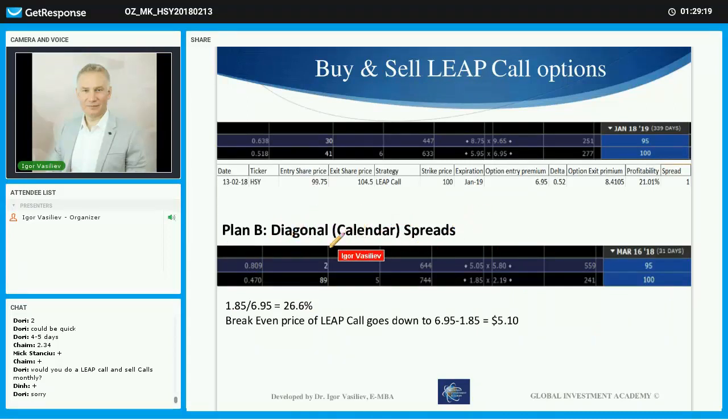The difference between a diagonal and a calendar spread is that in a calendar spread you use the same strike price, so in our case $100. If you use a diagonal spread, you can use a different strike price, 101, 102, 105, or below that. I'm just going to show you with the same strike price, $100. When we look at the buy-and-rent strategy, we buy shares and then we sell the call, we rent them out. In this particular case, we buy a call, so we have a right to buy shares at $100, and then we sell a call. So we promise someone that we can sell them the share at $100.